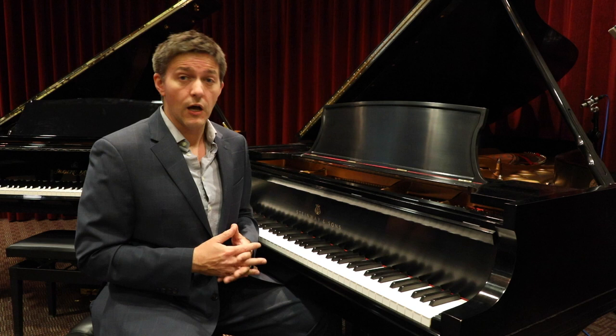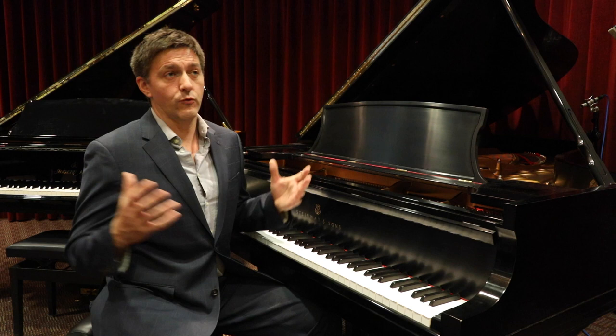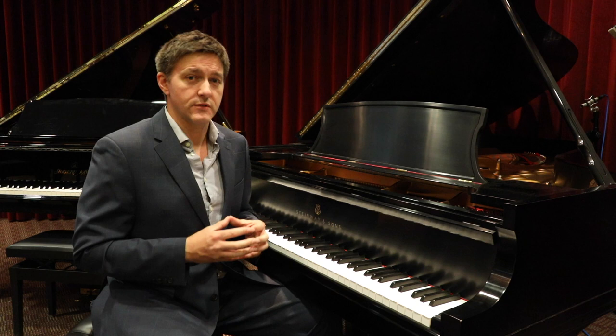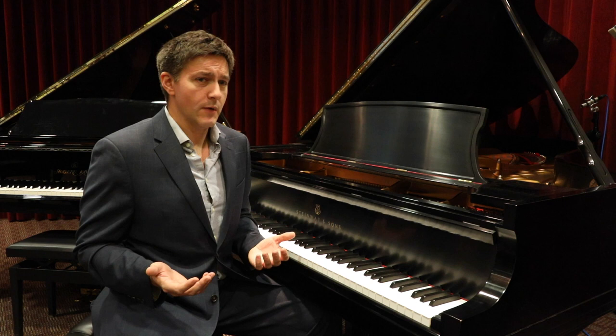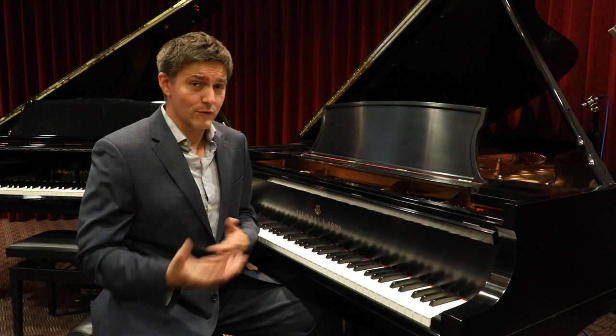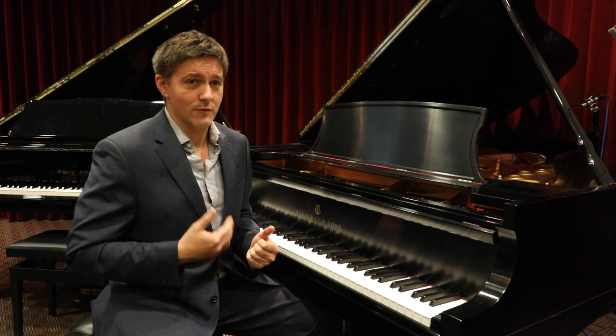The Steinway B has for probably more than a century been the benchmark by which most 7-foot concert grade instruments are measured. And there's a good reason for that. If we go back to piano design in the late 1800s, where piano making was still very much in an experimental phase, you had instruments coming out with different sets of keys. There were some with 85 keys, some with 88 keys. You had instruments coming out with 2 pedals, 3 pedals, 4 pedals.